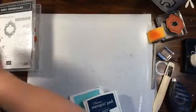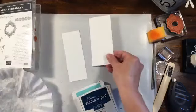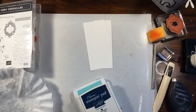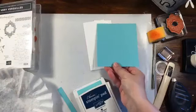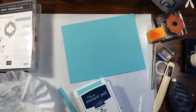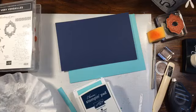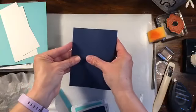All right. So let me see where those other pieces are. One of these is smaller than the other one, so I have to figure out which one. I'm sure Janet said, if I mention Rachel's favorite color, how would she possibly resist, right? So, very true on that. I'm going to go with a navy base, and then we'll do the Coastal Cabana as the strip. So, let's see. Have our navy base.